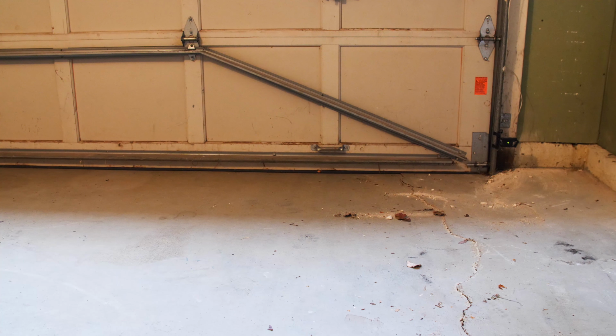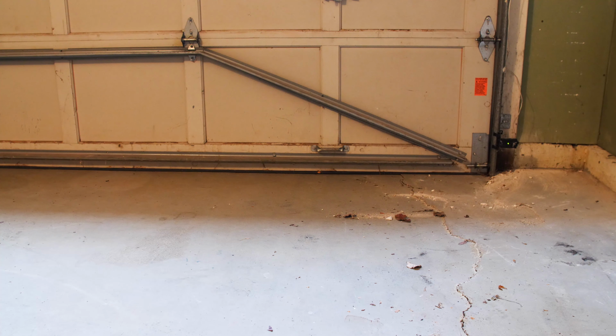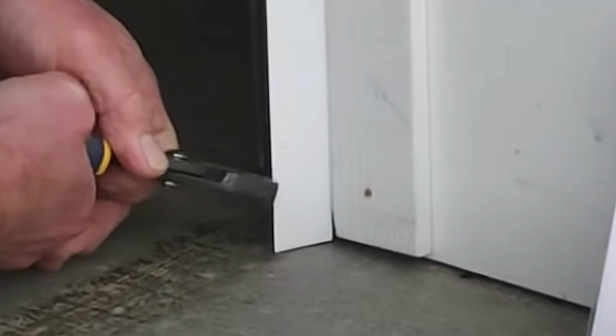When it comes to checking entry points into the home, garage door maintenance is going to be one key point you don't want to overlook. Installing a garage door guard will help keep pests out, and be sure to seal any cracks in your door or around the door frame and repair if necessary.